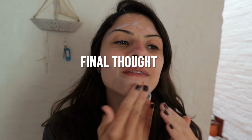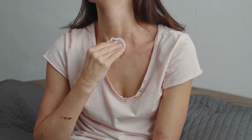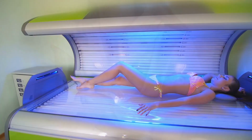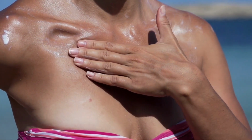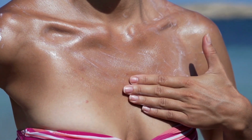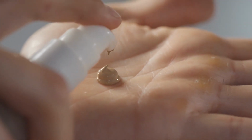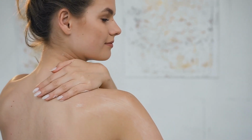Final thought. And there you have it, folks. Our comprehensive guide to the best indoor tanning lotions on the market. Whether you're a self-tanning novice or a bronzing pro, there's something on this list for everyone. Remember, the key to a great self-tan is preparation and consistency, so don't forget to exfoliate and moisturize regularly for the best results.